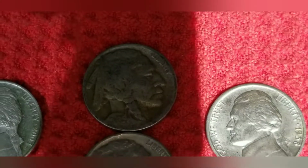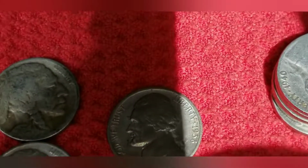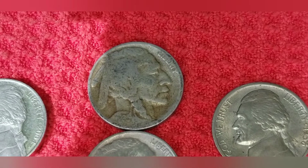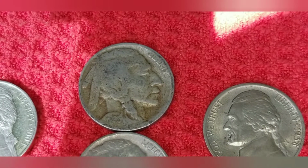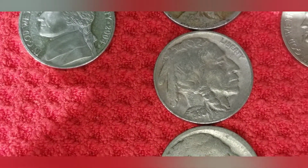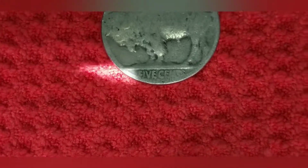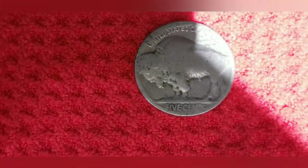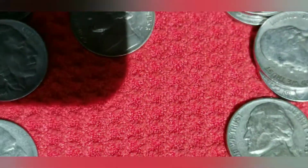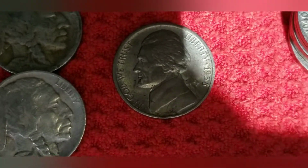One's a 38D. I did check that the 38D does have some really nice RPMs or overmint marks, and also a DDR in the E Pluribus, but I could not see it. A 35D, could barely make out the D on the back, but it's definitely a D. And then we got a no date, which is also, if you look back there, a D. It's hard to see, but there is the top of a D right there. So we got 3 buffaloes in 3 boxes. That ain't too bad.